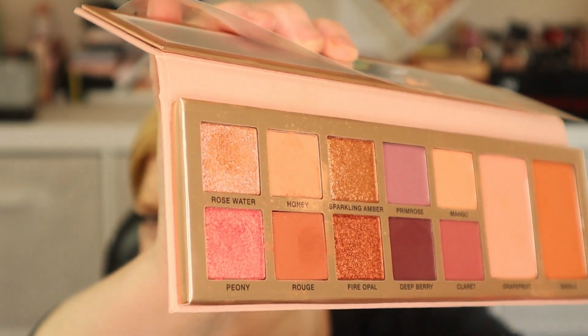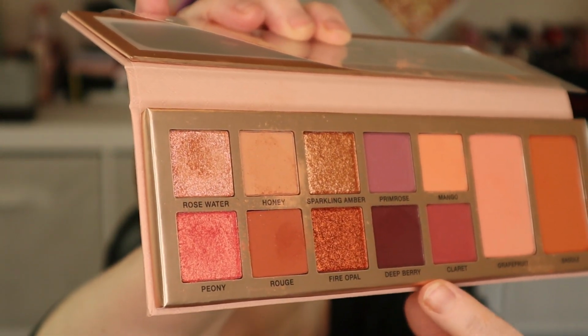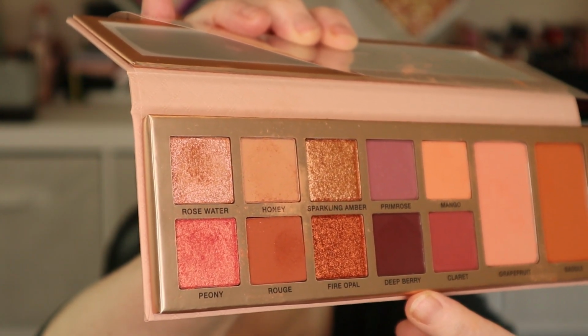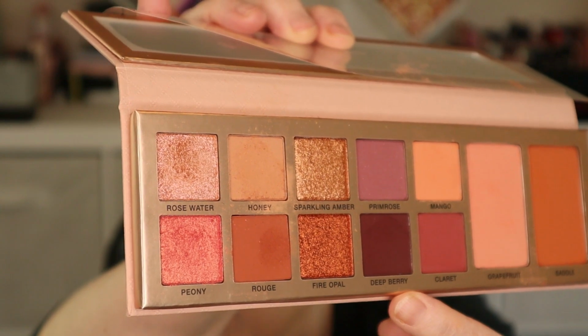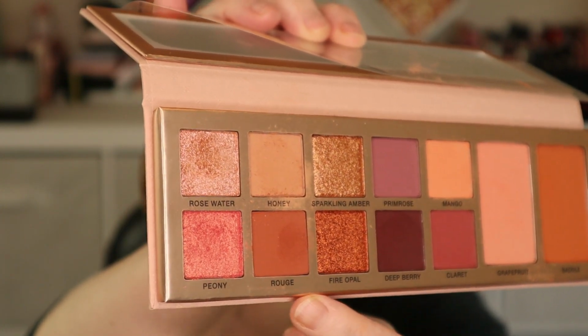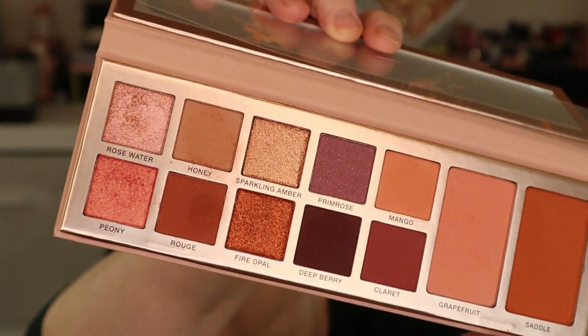It's too similar. It's a bunch of just mid-tones. There's one darker color that looks dark in the pan, but honestly, when you blend it out on your eyes, it isn't that dark, and it's very purple, whereas the rest of these are kind of peachy. There isn't a light enough shade. I didn't use the blushes as blush. It's okay, but honestly, I don't feel like I'm going to be reaching for this palette again.